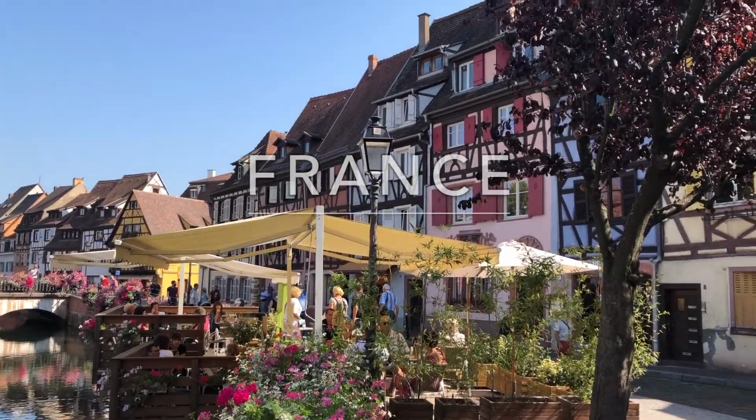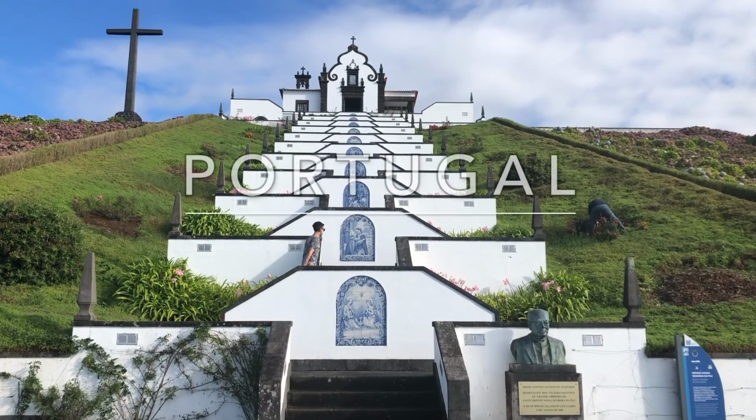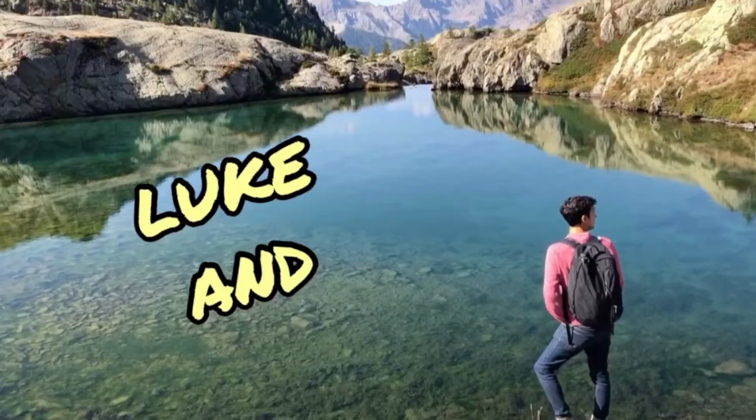multi-month trip that we took in the summer of 2020 around the countries of France, Luxembourg, and regions of Portugal.